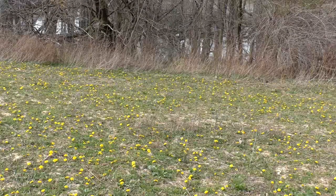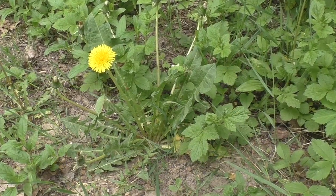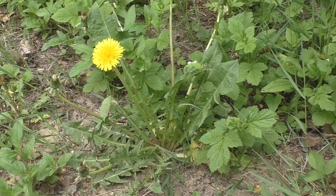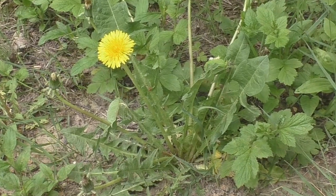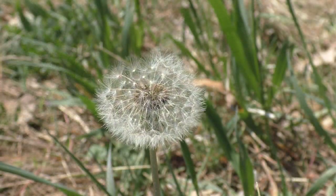Although many people consider dandelions to be noxious weeds, from a forager's perspective, dandelions are among the best plants on Earth. Only two species are common in Michigan, and since both of them can be used in all the same ways, confusing them is of no consequence to foragers.